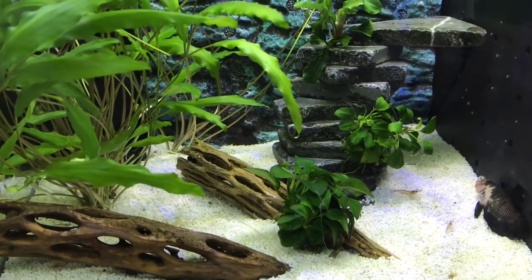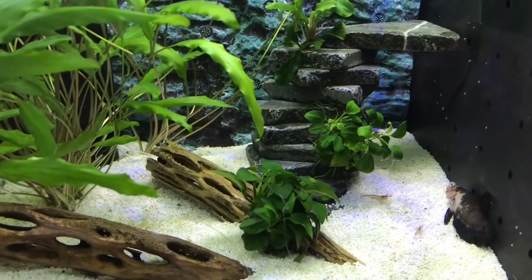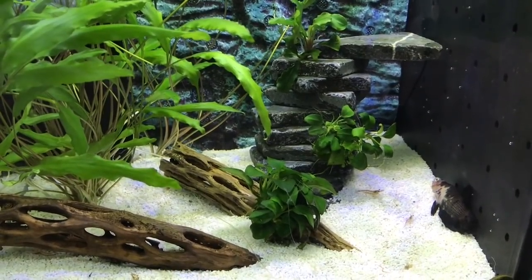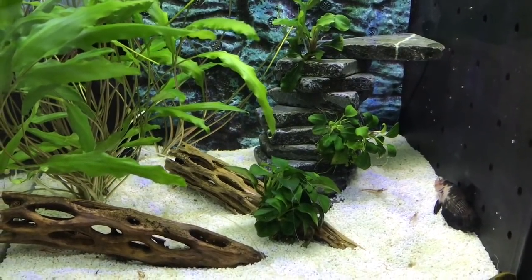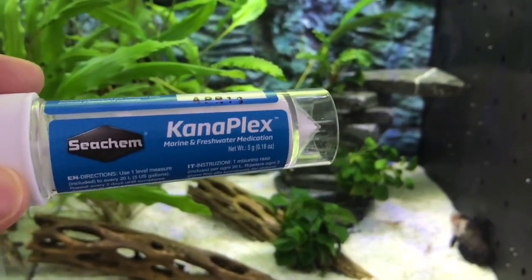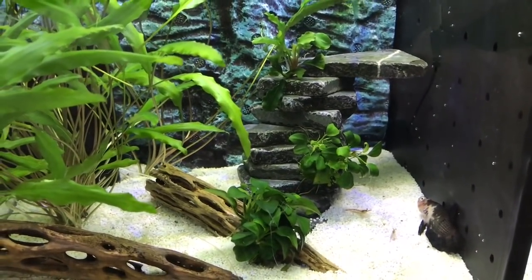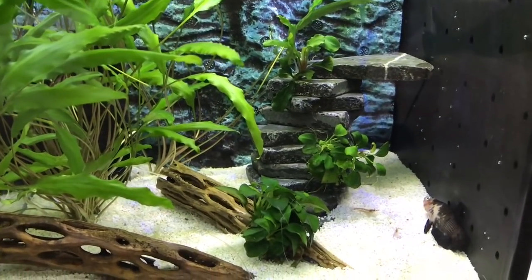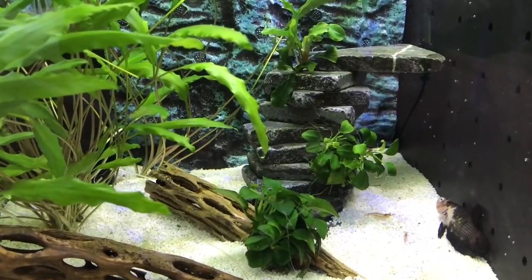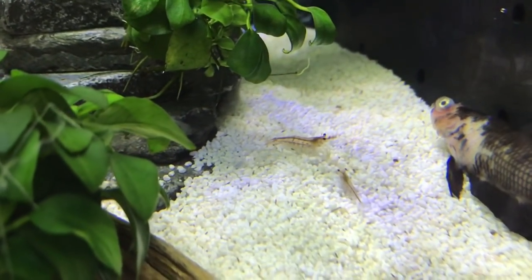So we did treat the tank, and I have treated it exactly the way I normally do. I did check all the water parameters and everything is perfectly fine. We did a very large water change so that I could then treat the water, and I am going to use Canaplex. This is what I have used in the past. We have only ever had one case of it before, and the Canaplex did the job with no issue whatsoever. However, we've never had it come on so quickly, and this is really quite a shock that he has ended up so bad so quickly.